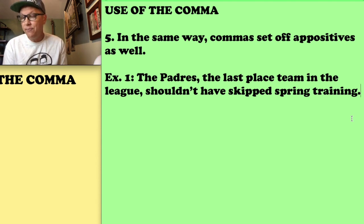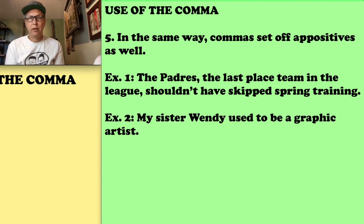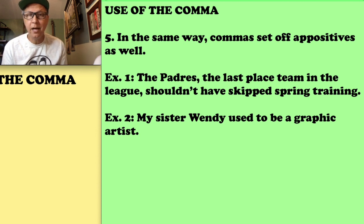So if it is essential information in terms of the appositive, then there's no comma there. So let's take a look at that. Okay, so and this is where people get confused because they're like, well, why commas in some and not the other?